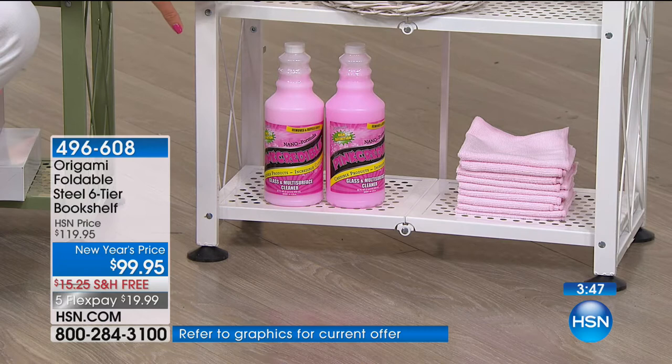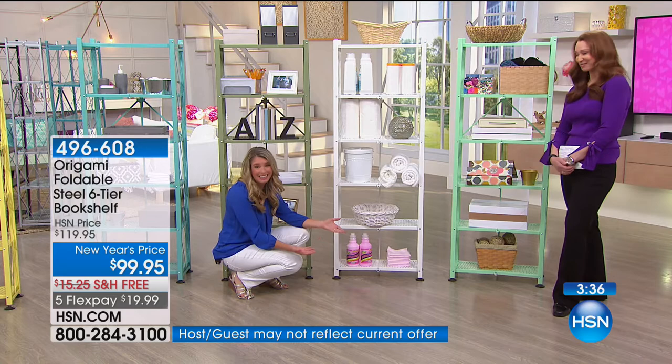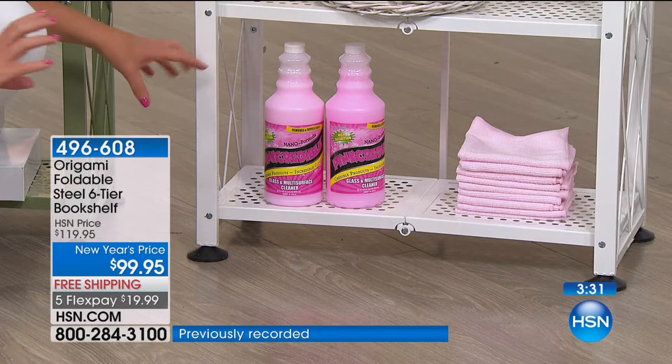You know when you're at a restaurant and you have to put those coasters underneath the table? We've all done it. We don't have to with origami. These rotate, so if your floor is not exactly level, this will give you that option. It's sturdy, so you don't have to worry about anything.